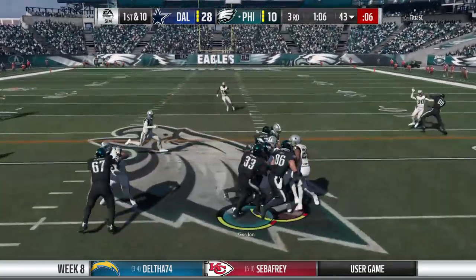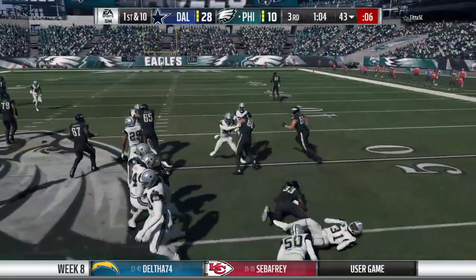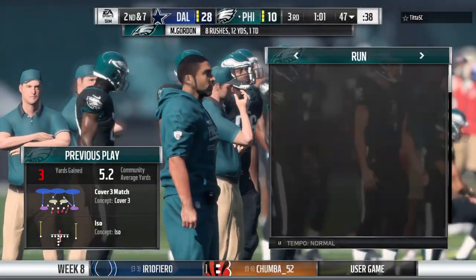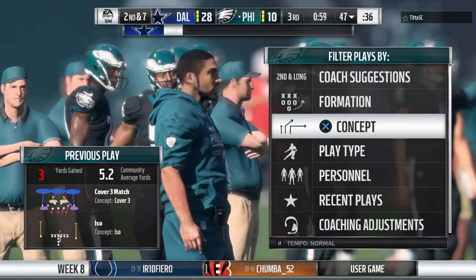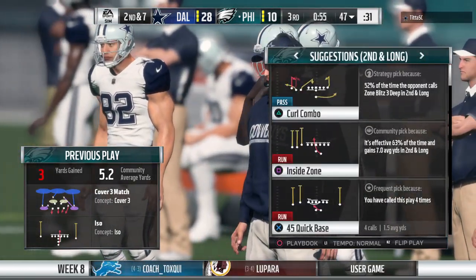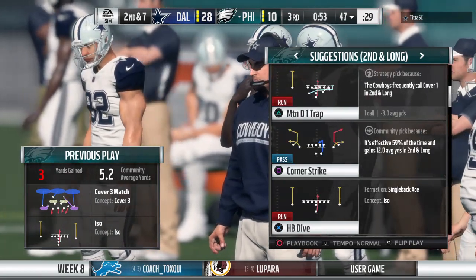Now a handoff. This is Gordon. And a minimal gain here as he's up to about the 47-yard line. 3 yards on the pickup there, and it'll be second down. Well, they're hoping that the second half is better for him than the first half. They've got to find a way to get him going. He's a big part of their offense.